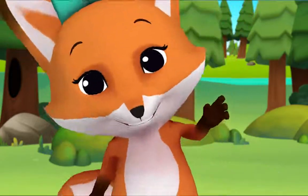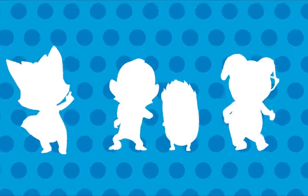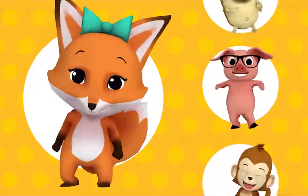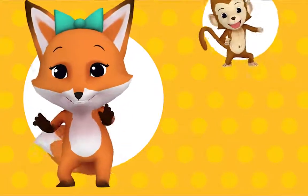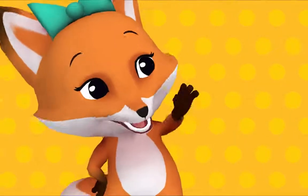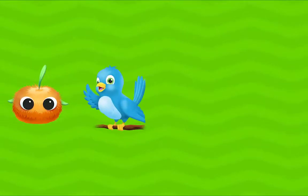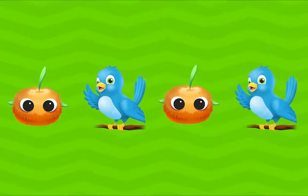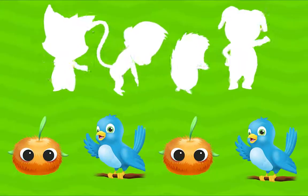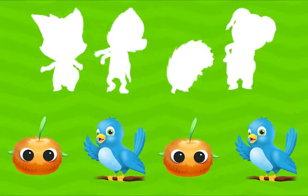Let's have a pattern party! Yeah! To the beat. Yeah! Okay, everybody. I'll say a pattern. Then repeat it back with me. Wiggle bug, bird. Wiggle bug, bird. Wiggle bug, bird. Wiggle bug, bird. Wiggle bug, bird. Wiggle bug, bird. Wiggle bug, bird. Wiggle bug.